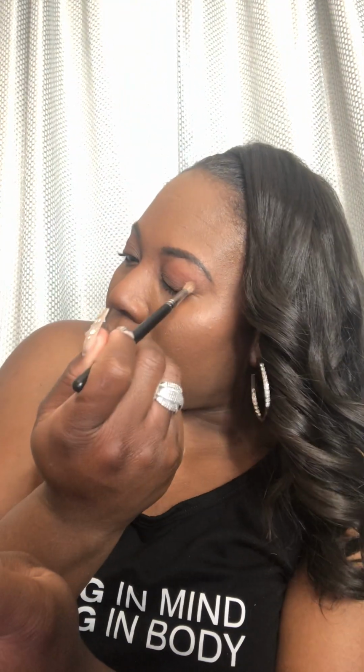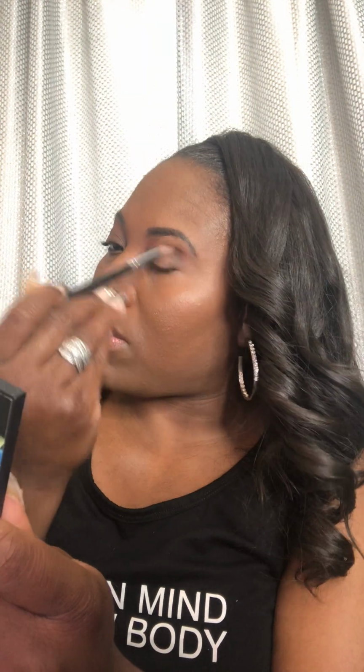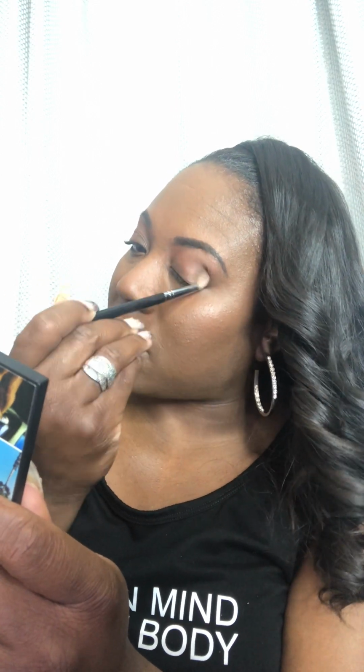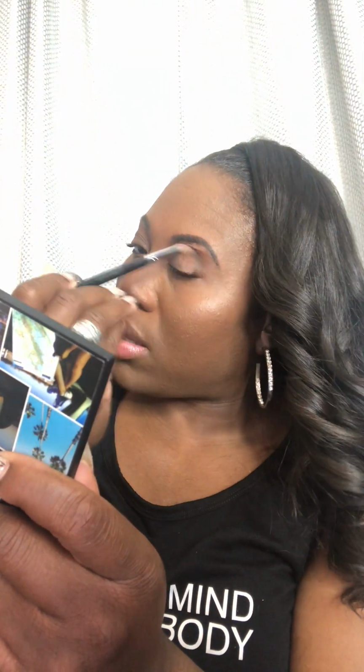So this CC cream definitely looks like your skin. It looks like skin on. Really feels like, if anything, a BB cream. But I do believe the CC cream is to give you more coverage, but it's very, very lightweight. And I think I'm just a foundation girl. I don't know, let me know what y'all think on how this is looking on me. What y'all think about the CC cream.